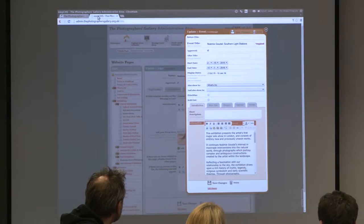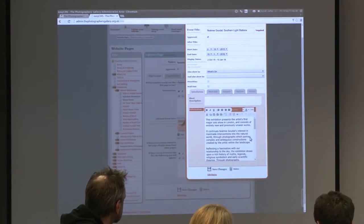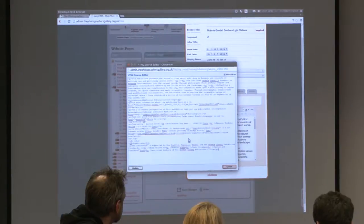On the 16th of July this year, our events module went live. So we were in this really interesting position where we've got this website and this events module, and how do those two things interact? The way it works is that we've just got a really clever little bit of HTML that was given to us with a link.